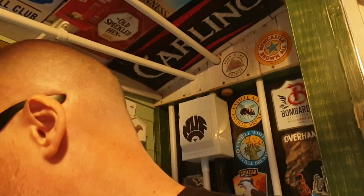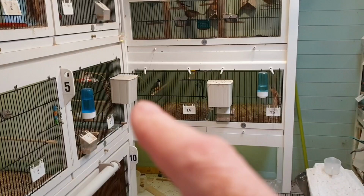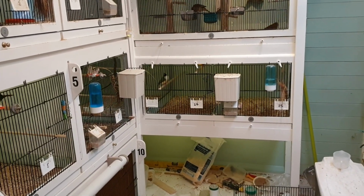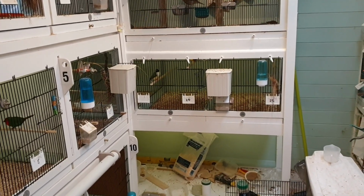Well, that's about it then. So yeah, that's the update. It's been such a long time since the last update because I was on holiday. I don't think I've missed anything out. Yeah, that cage which I've done there is working really well. The perspex partition is a bit of a problem though. They quite often fly into it. I've got to make the lines I've put on it more defined.